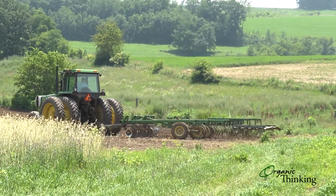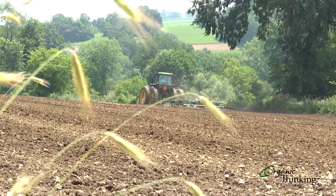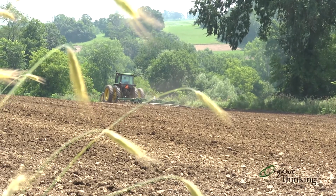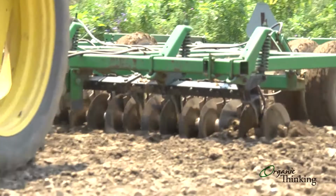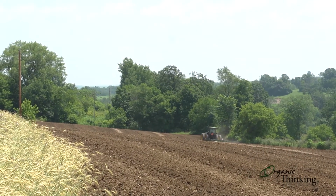and generally we field cultivate that area intensively and try to lift those rhizomes on top of the ground and get them to dry out and die. And if we have time, hand pick some of them, but that's basically the only way I know to get rid of those.